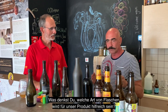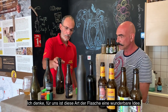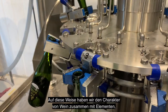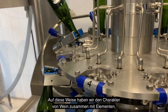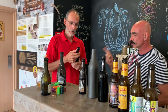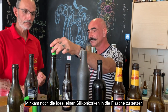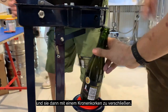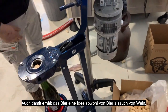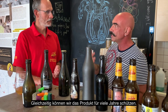Which kind of bottle do you think will be useful for our product? Well, for us, I think this bottle is a beautiful idea. Mm-hmm. Yes. So we have a character of wine, but elements that beer drinkers know. Yeah. Also, I have an idea to put a silicone cork inside, okay, and close with a crown. The beer will have this idea from the wine and from the beer. At the same time, we can protect the product for many years.